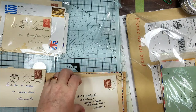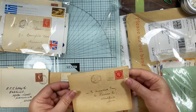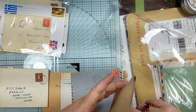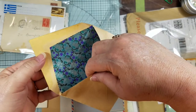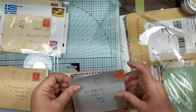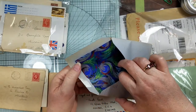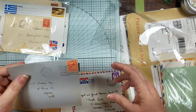1956 on this one. Ooh, that's really pretty watermark paper. 1 penny. 1935. Oh my god, look at that. Can y'all see the lining in this one? Wow. Oh my gosh, look at this one. I know, after I scan them, I might have to open them up with these beautiful papers in there. Oh my gosh. Isn't that the prettiest stuff?